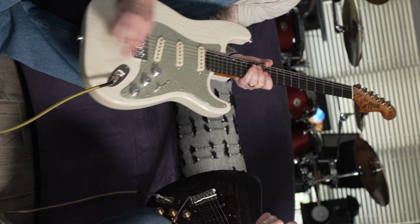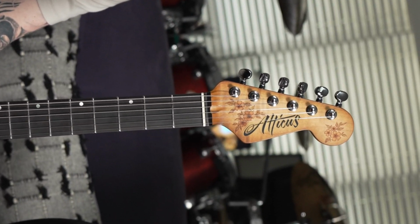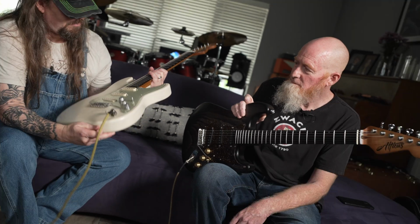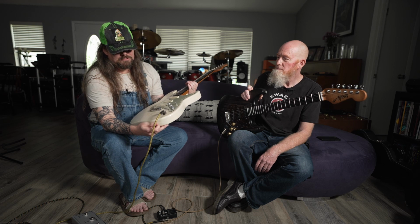So that was the point of those. I love the detail here as well. If you can see that, those are flowers on there. It's just a beautiful guitar. Yeah, absolutely beautiful.